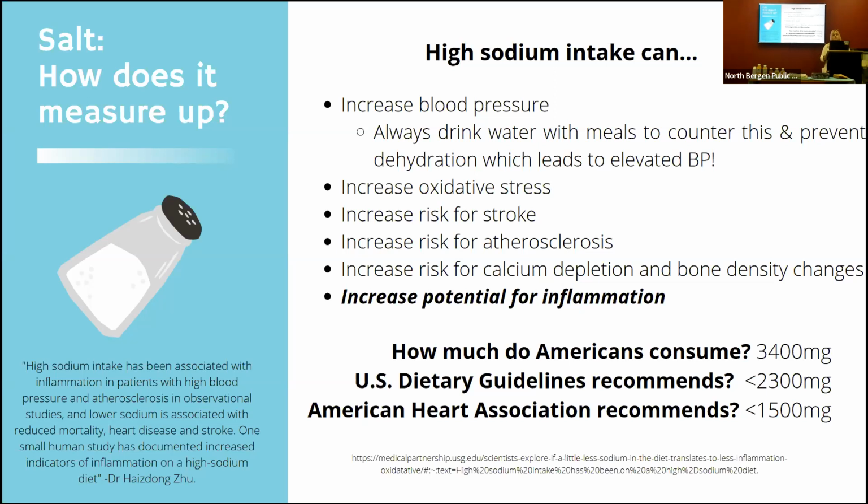So Americans consume around 3,400 milligrams a day. On a Western diet, it's very easy to get to that amount. You could do that with a few slices of pizza. But the American dietary guidelines recommend less than 2,300 milligrams. The way that I recommend most of my patients and clients to go about this is around less than 600 for meals, around less than 200 for snacks. That way, when you add it all up, you're still under 2,000. So even if you were a little bit over, you're staying within range.